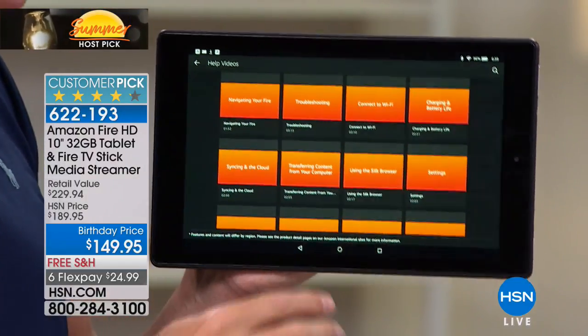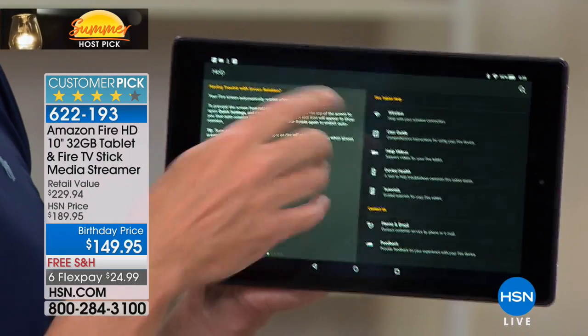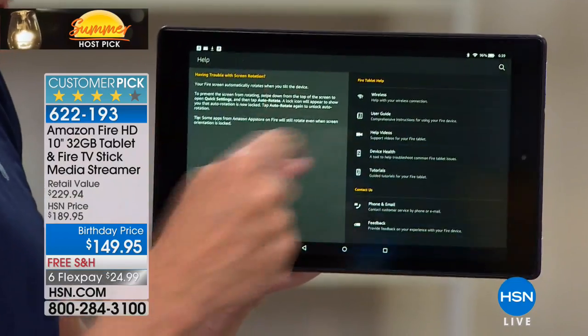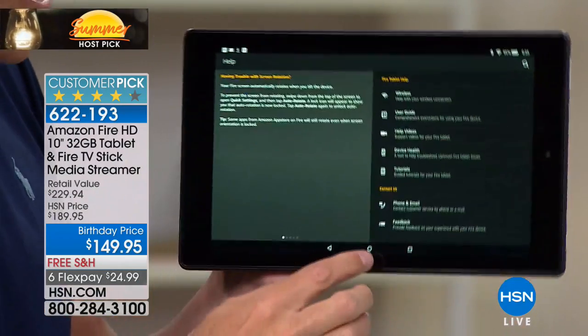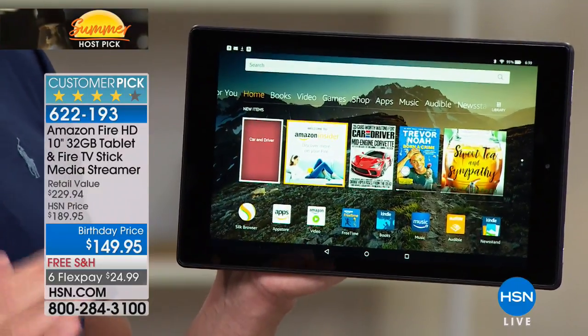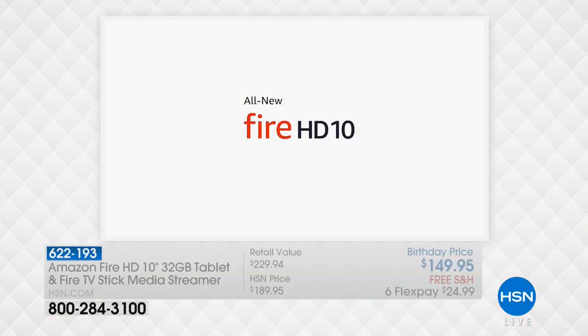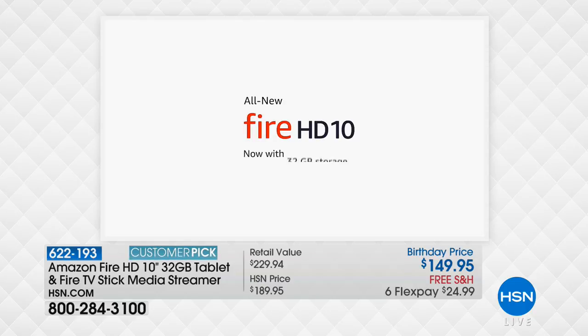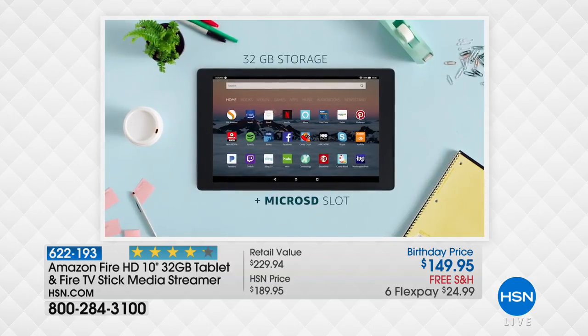If you had a question, this actually comes with a lifetime of support powered by Mayday, so you can get someone on your screen helping you, or you can make a phone call, free phone call, email. That's for the life of the product. So you should feel very confident in buying this, not just that you're gonna have a great experience when you get home, but any question you have is going to be answered. It's so easy to navigate this tablet. I should mention that to you. Perhaps it's your first tablet. The navigation on this is going to just feel so natural for you right out of the box.